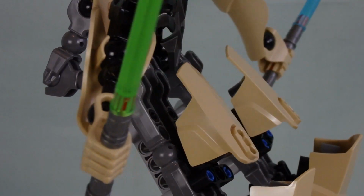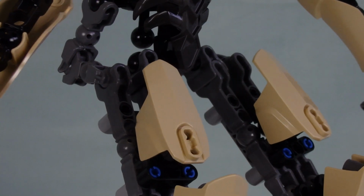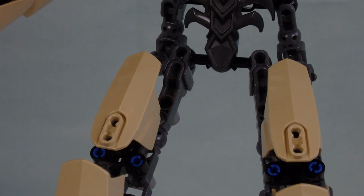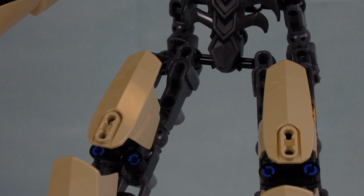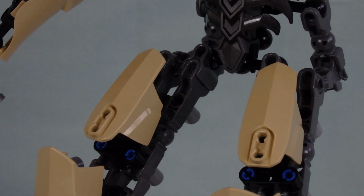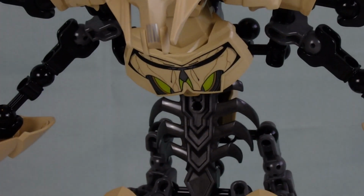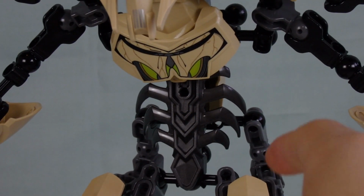At least they actually put some armor up here, that's good. And yeah, so in terms of the legs, it's big and it's sturdy enough to hold a relatively heavy upper section of the figure. So pretty well done on the legs, that's for sure. Alright, and then moving up here we have the main body.